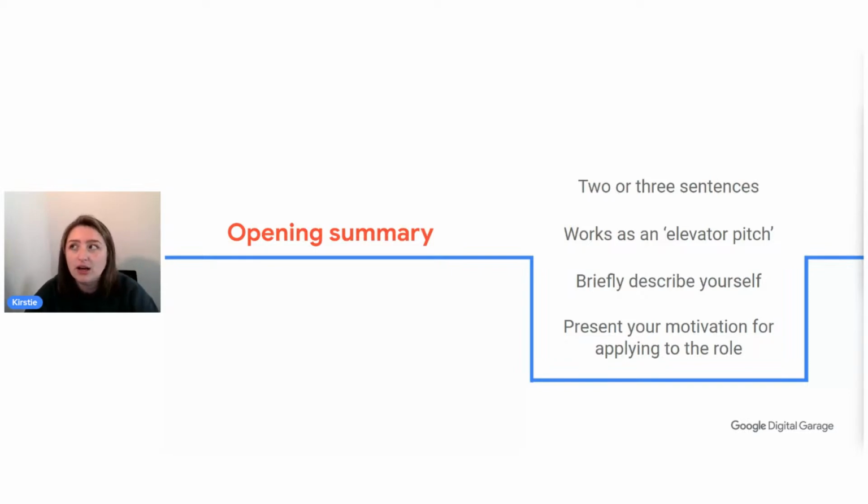If you lack experience, and I have seen this quite a few times when I've been helping people with their CVs, if you lack a particular part of experience, in this summary you want to highlight the skills and education that you do have. So if you have unpaid work experience or volunteer roles, or you have overall goals and career ambitions, focus on those positive elements.